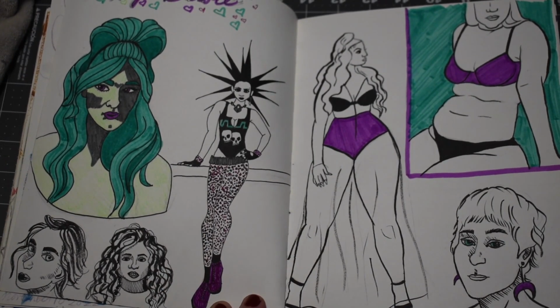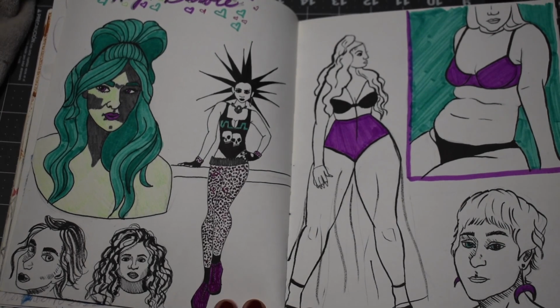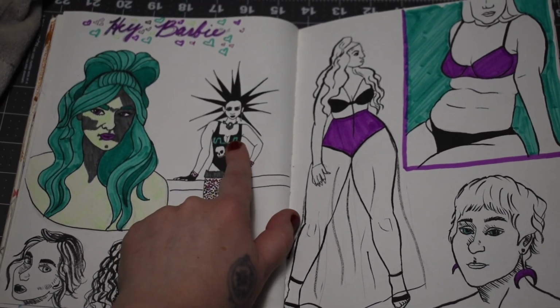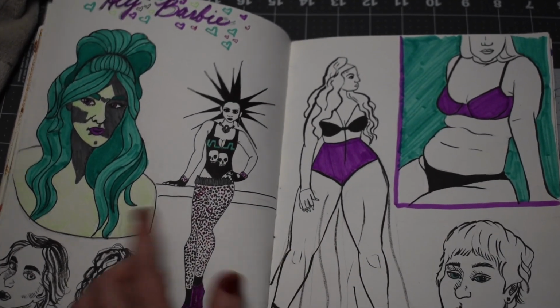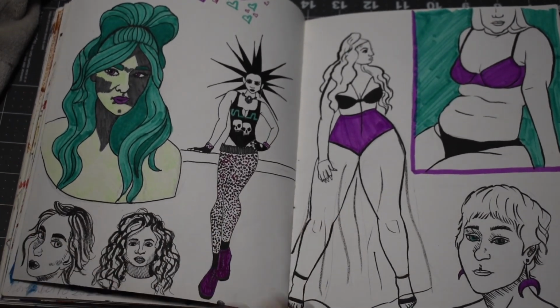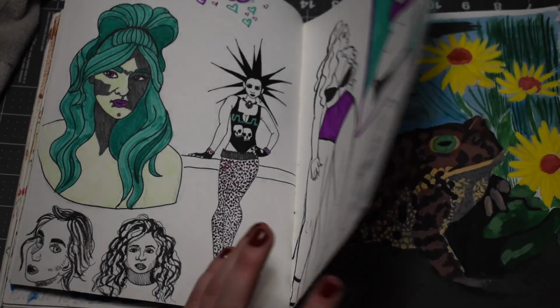I'm not very good at cartoony styles, so I was trying to do that and draw people. I really like her, and I like her, but I don't know if this is my style. And it's Hey Barbie, because this was after I watched the Barbie movie.